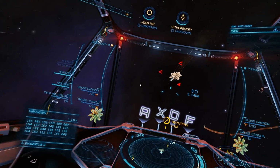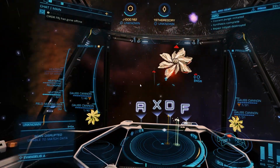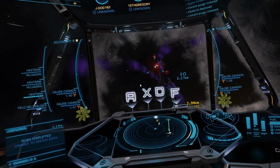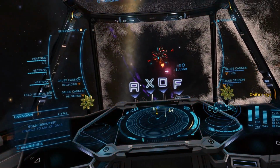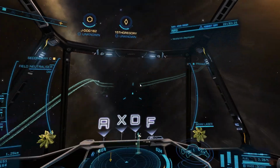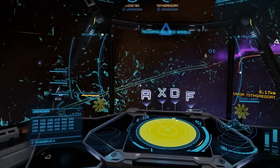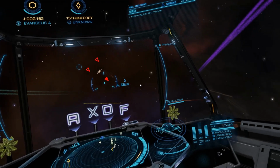Shields are down. Shields are down. Hearts exposed. Heat sink deployed. Yes. Hearts down. Good work, John. Good work. You're doing great there. Oh, just in time. Just in time. Oh, I'll let mine work this time. Excellent.